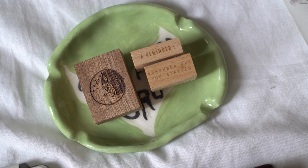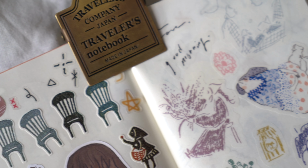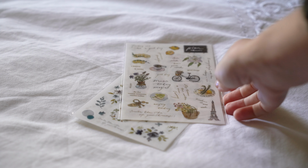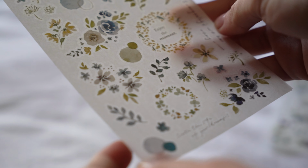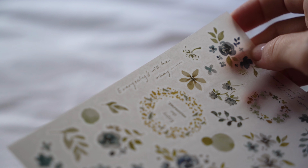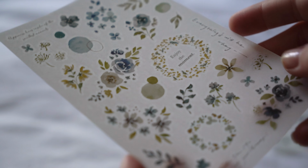These are my Cafe Analog essentials. I don't think I'm going to say anything new, really. If you've been seeing my pages and watch a couple of my videos, you know what I use and what I love. And you know, these Pion print-on stickers are definitely an obsession.